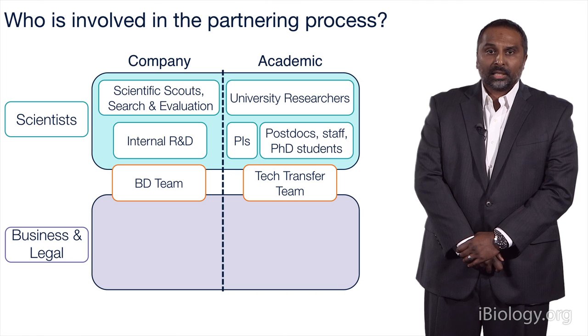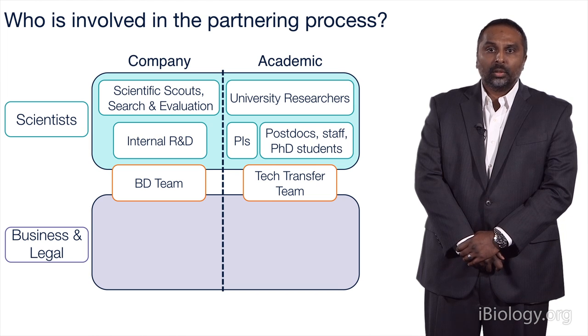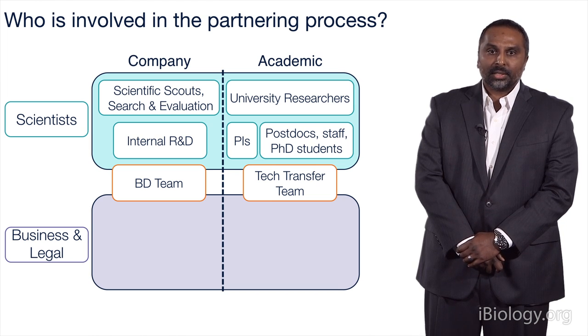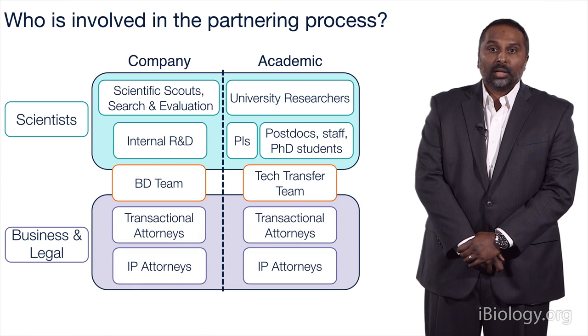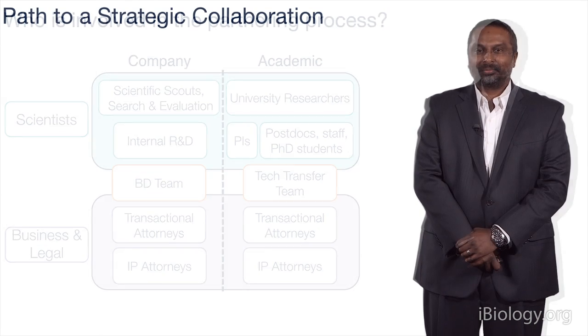With regards to the business aspects of negotiation, on the academic side, the tech transfer development office professionals or strategic alliance group typically will play a key role. On the company side, the scientific scouts or business development professionals will lead business aspects of the partnering process. Finally, both the company and academic institution will have transactional and IP attorneys involved to assess the proposed partnership from a legal perspective and lead the development of the partnership agreement.